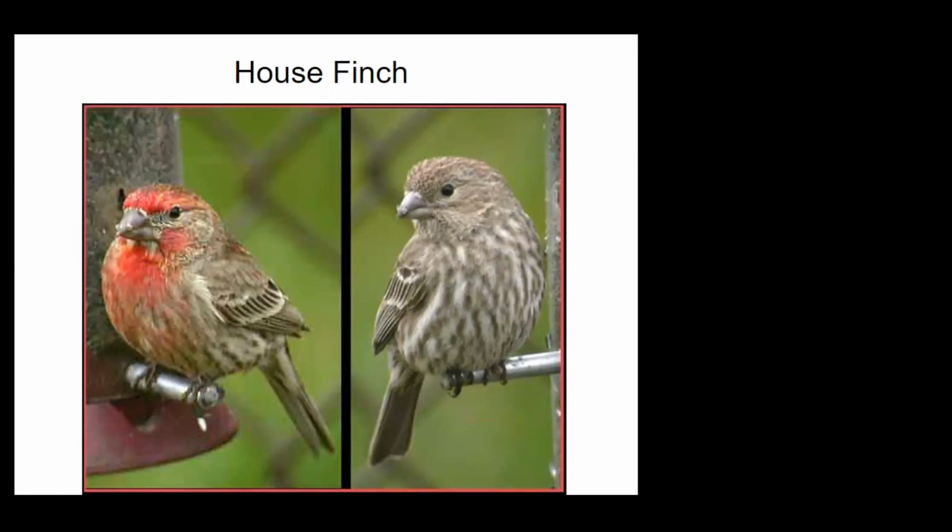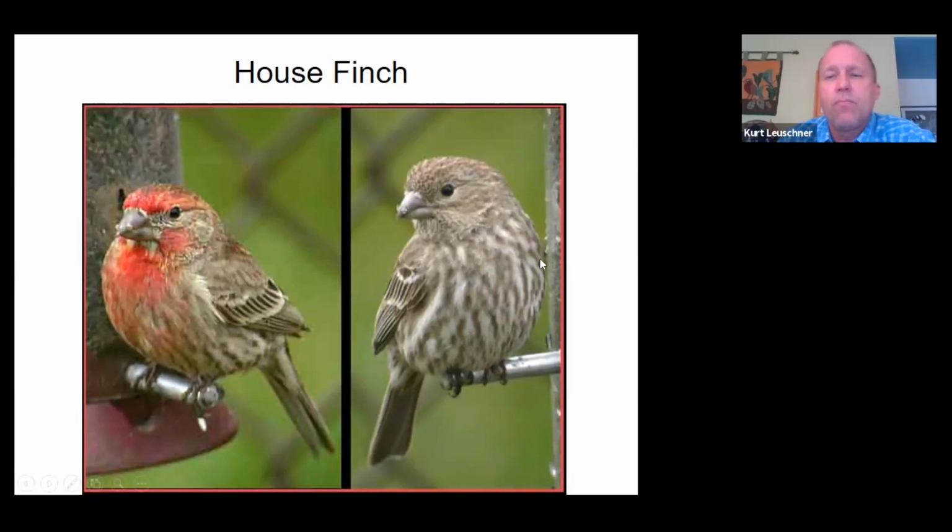It's another reason we want to make sure we keep our feeders clean. And watch out for any sign of disease in these birds. Usually you'll see some problem around the eyes, kind of a puffiness around the eye, or the bird will get very lethargic and won't move away from you. And if that happens, again, you can report that to ebird.org.